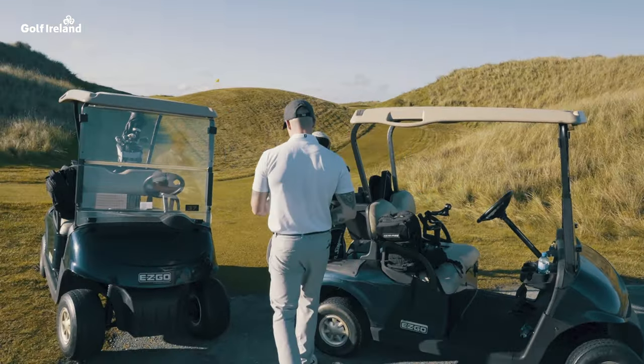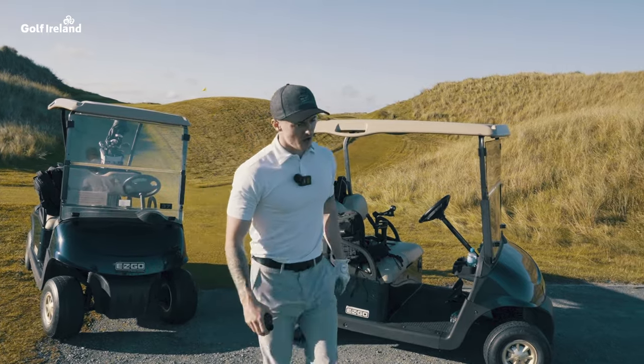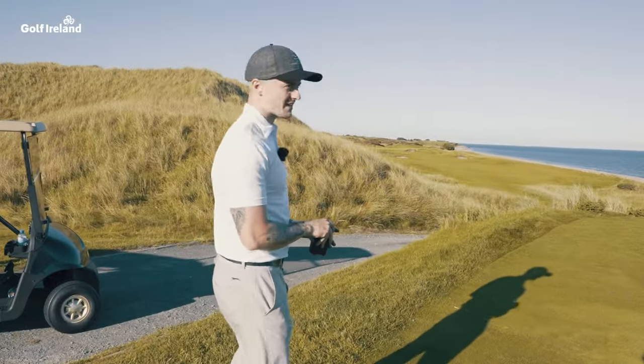Let me just get a rangefinder on this. I mean, we are back on Ali's home turf, links course. He does love it. I love a good parkland. I feel like I took advantage of that fact.